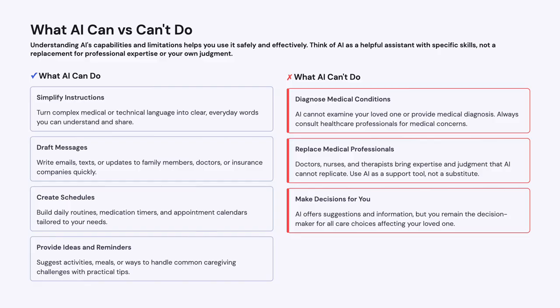What AI can't do is diagnose medical conditions. AI cannot examine your loved one or provide medical diagnosis. Always consult healthcare professionals for medical concerns. It can't replace medical professionals. Doctors, nurses, and therapists bring expertise and judgment that AI cannot replicate. You use AI as a support tool, not a substitute. And it can't make decisions for you. AI offers suggestions and information, but you remain the decision maker for all care choices affecting your loved one.